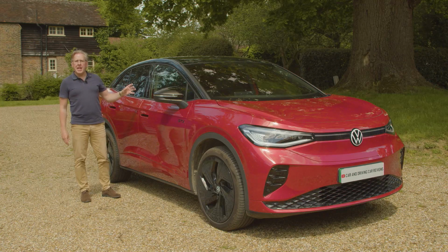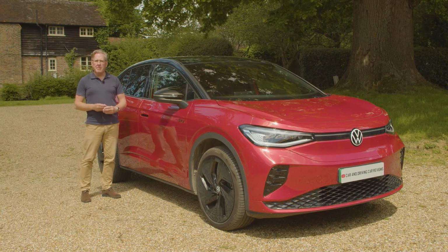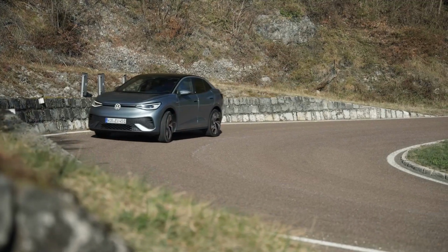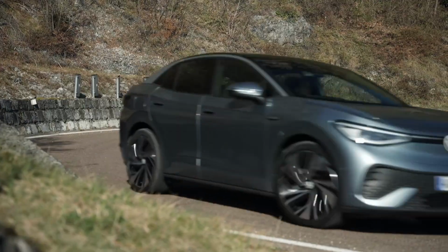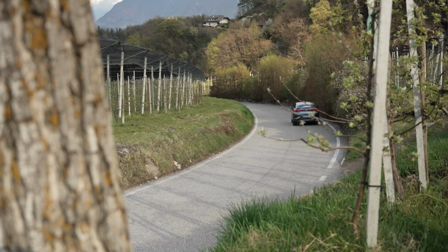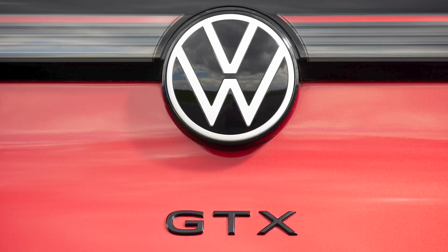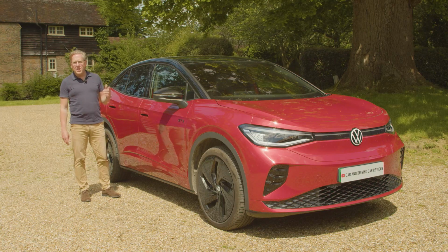In its dynamic aspirations, it's hobbled by the massive curb weight that is currently common amongst EVs, but it does feel usefully more engaging to drive than the standard model, which means that folk planning to spend big on an ordinary ID.5 should consider a GTX. Otherwise, though, we'd certainly counsel you to think carefully.